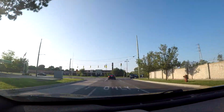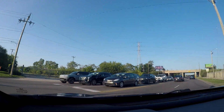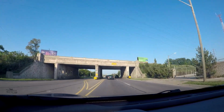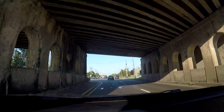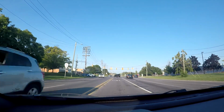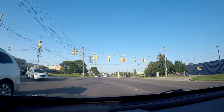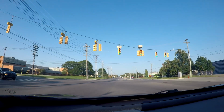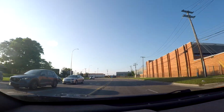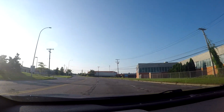So this is 14 Mile Road, and good news for me, turning right, the green arrow continues. So we're temporarily on 14 Mile Road, and here's the railroad tracks where Amtrak goes through. And here is where Coolidge continues, and unfortunately we're not going to be making this light. Alright, so now we can continue to the north on Coolidge. It does this because of the railroad tracks.